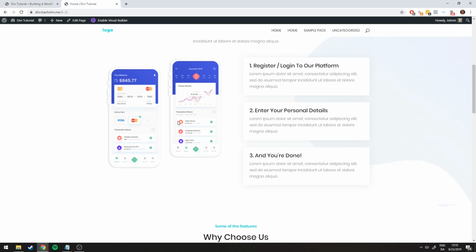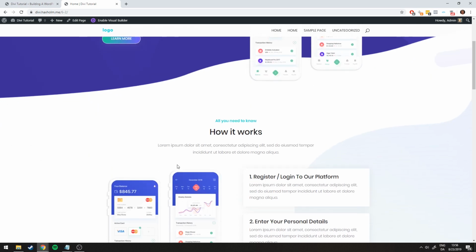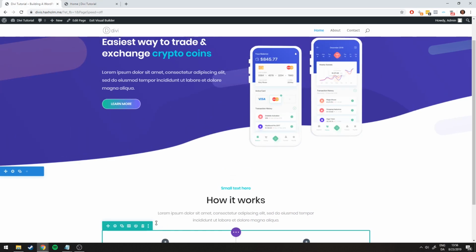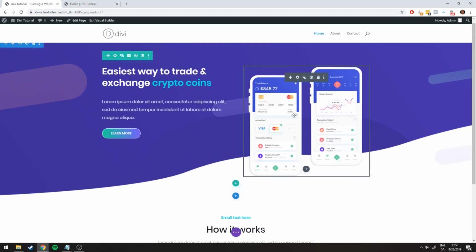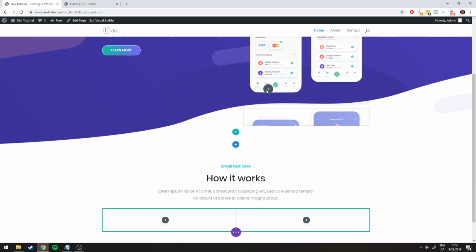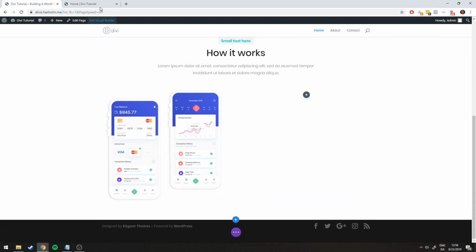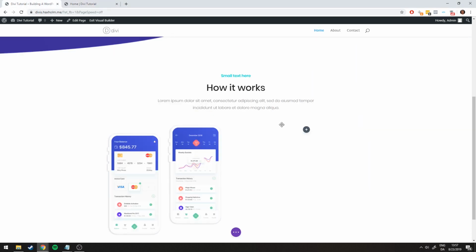Now, pretty simple. We'll have this image from up here. We will have it on the left side this time. Instead of adding it again, since it's basically the same thing, we can actually duplicate this. And this is something that you will probably do a lot when you get the hang of this visual builder, since it saves you a lot of time. So let's click duplicate and drag it down here. There we go. Okay, so let's create the right column.